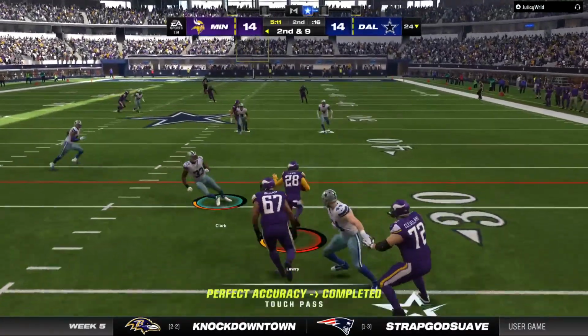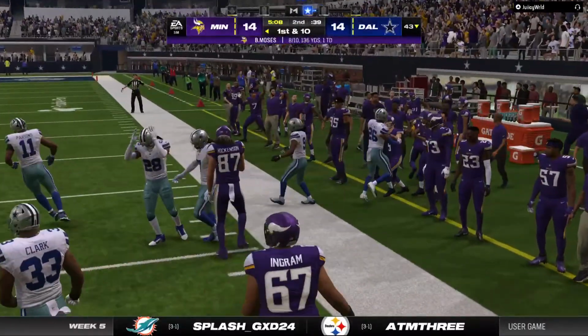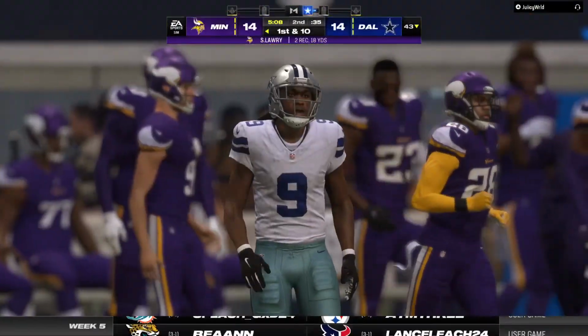They'll try and set up the screen. It's complete. Room here to run. And past the 40 before he's out of bounds. 19 yards to pick up there.